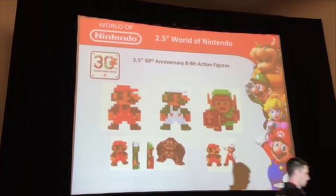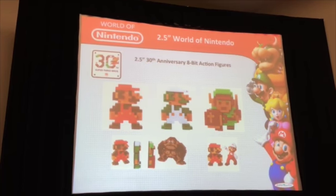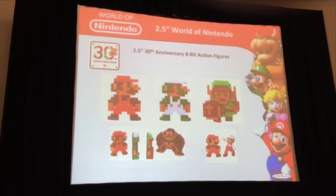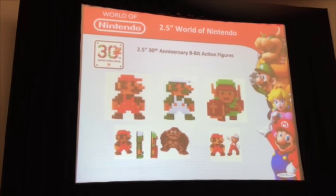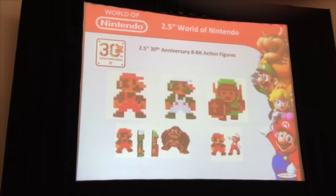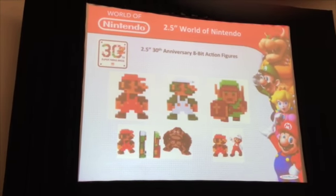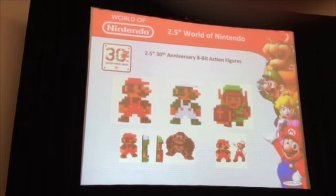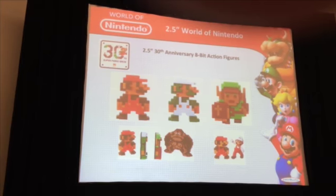There's the 8-bit Mario against the more 3D version of Mario, Fire Mario, that's out now. So you can see the same height, but a little bit of a different aesthetic look to them. These will be out in the fall for the 30th anniversary. Really fun to do these. They're not articulated though. It's a little hard to articulate when you're in this kind of mode.